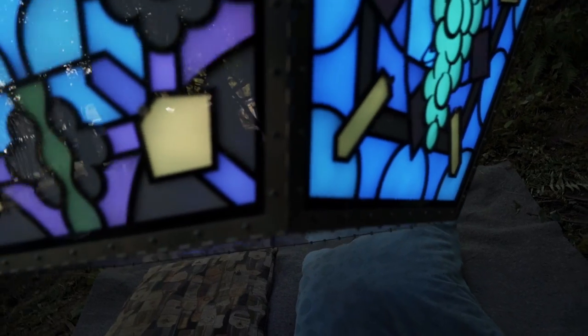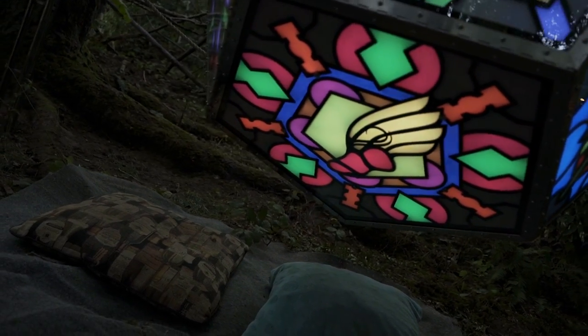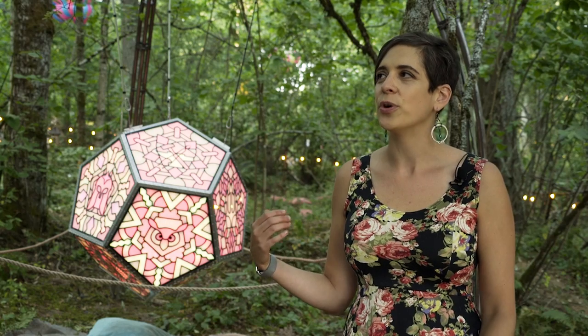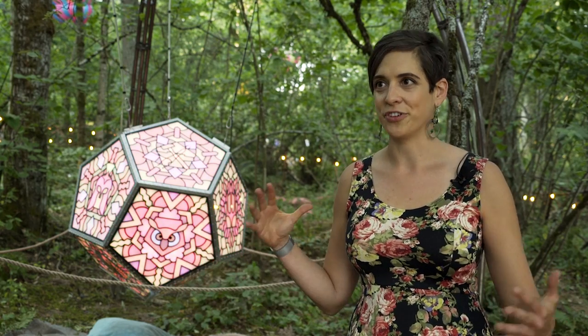So we just googled around some shapes and we found the dodecahedron, which is 12 sides, each face is a pentagon, and each pentagon has 5 sides, and so I was able to keep that symmetry, and we were still able to build something 3-dimensional.